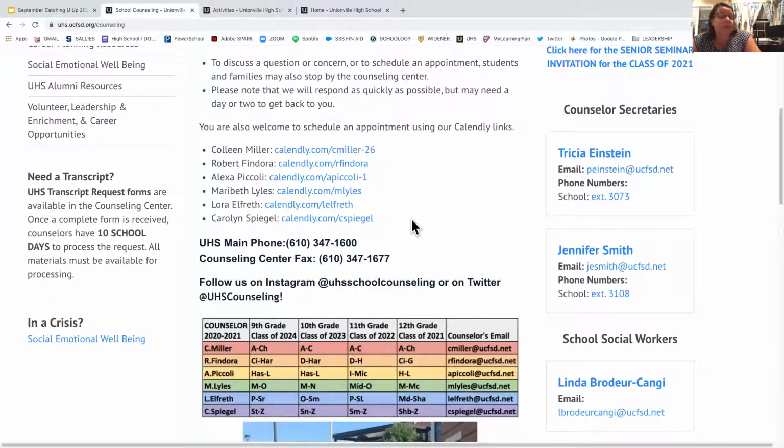So if parents of current seniors haven't looked at the websites of the colleges where your students are interested in applying, please do that, because I want you to have the reassurance from them that this is an option for your students to alleviate that stress. And if they're test optional and your student is a strong test taker and has the scores, you can still send them. But in terms of being a requirement and an application being deemed incomplete, most schools are not following that anymore.